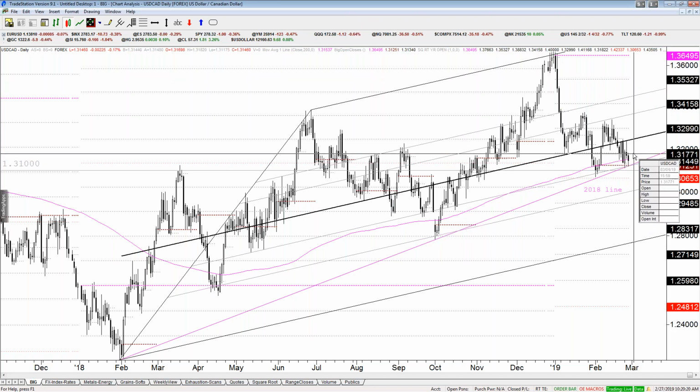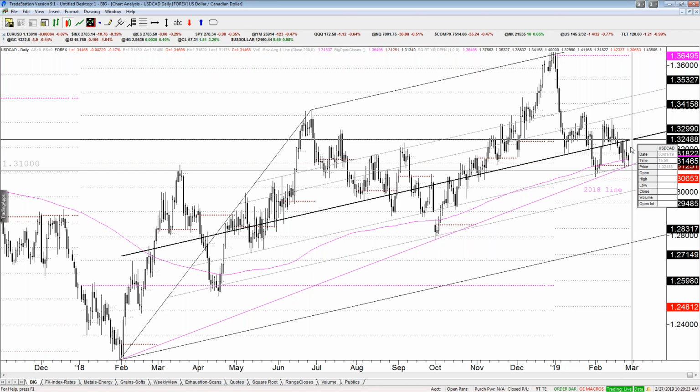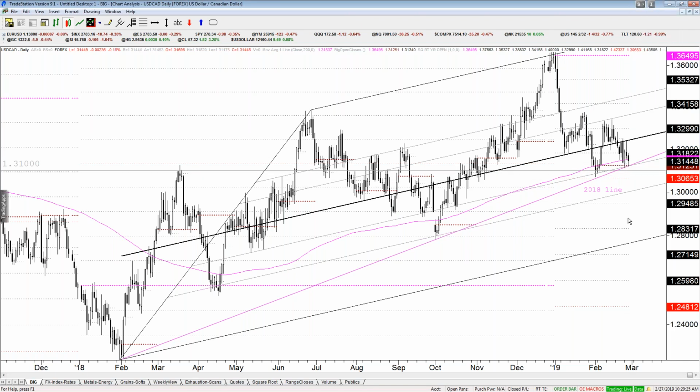But yeah, we could have a dollar CAD long as well, but I just don't have the setup for entry at this point. Aussie certainly has the setup for entry at this point, back at 71, 50, 60, but I don't see it just yet for dollar CAD.